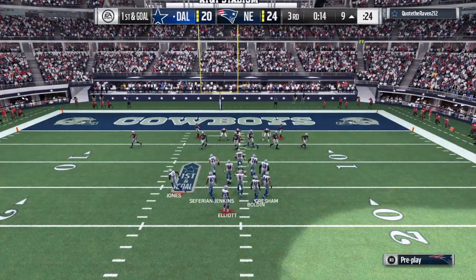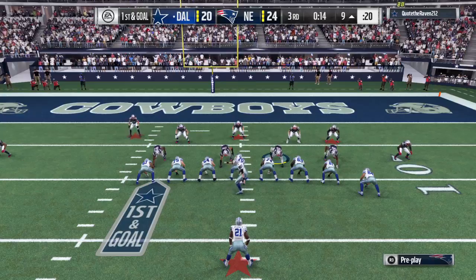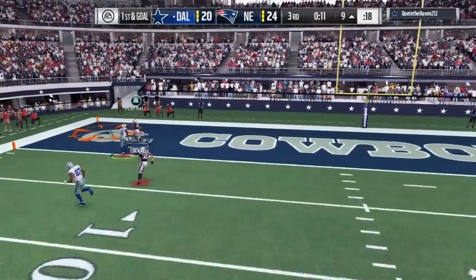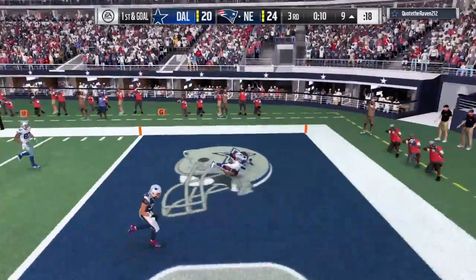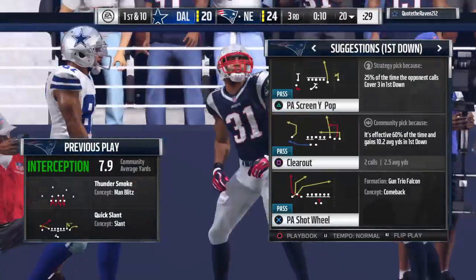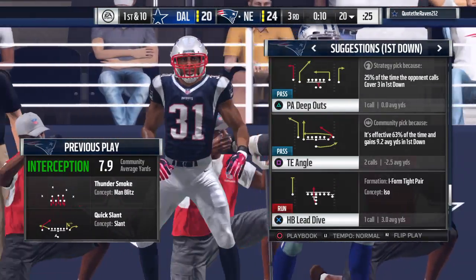Looked like they had something going last drive. Then the interception happened. Will they recover? The memory they need to keep with them is that they did have something going. They were moving. And now here is another interception. A great read, and it's picked off. And a big turnover there as his guys will get the football back.